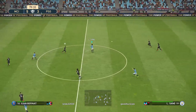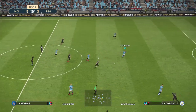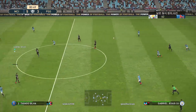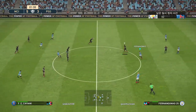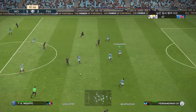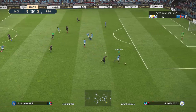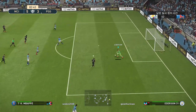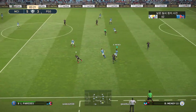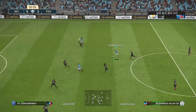Laporte tries to get it forward quickly. Bernardo Silva. And back to base. Keeper goes long. He's made sure that that won't get through. Now it's Neymar. Mbappe. That's great defensive work. It doesn't take too much imagination to guess what would have happened otherwise. Well, he was thinking about headlines, I'm sure, but he ought to focus more on breaking lines.